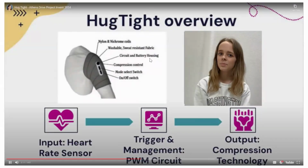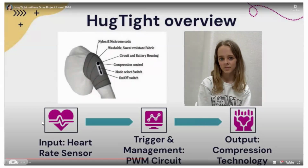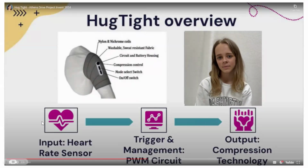Hug Tight operates on an input-output framework. The input for our device is our heart rate sensor, the output is our compression technology, and the management is the PWM circuit.